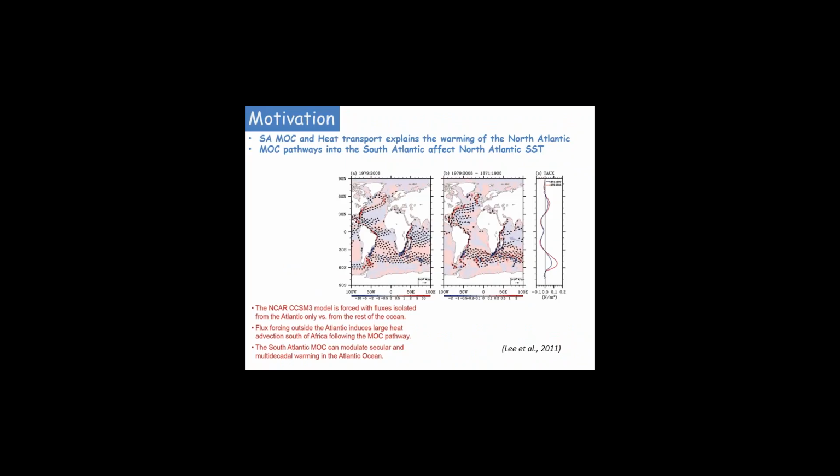Another big reason for studying this area is the paper that Sybren Drijfhout published in 2011, in which he demonstrated, using one of the NCAR models, that the South Atlantic overturning circulation and heat transport explain the warming of the North Atlantic. It's also very important to know the passages, because this is how the sea surface temperature is affected. So, very briefly, this is why we believe that the ability to understand and quantify the South Atlantic northward flow, as well as interocean exchanges and the pathway, is crucial if we really want models that can forecast weather and environment.